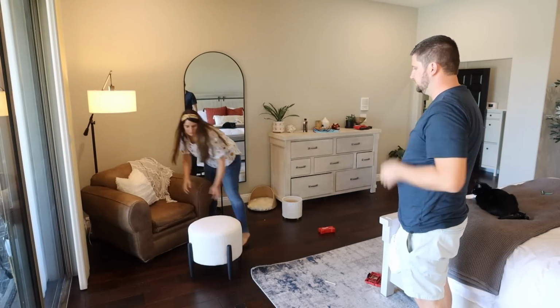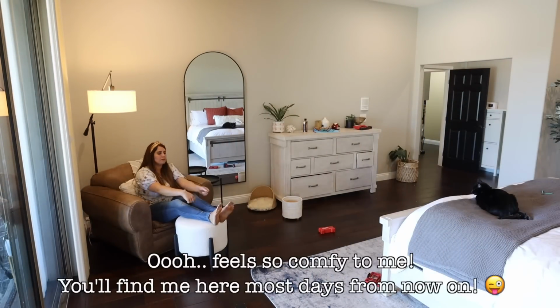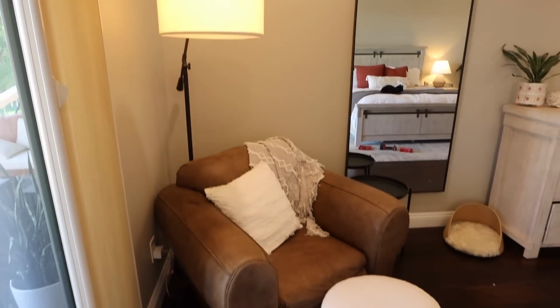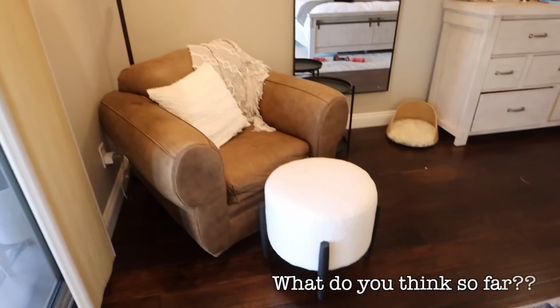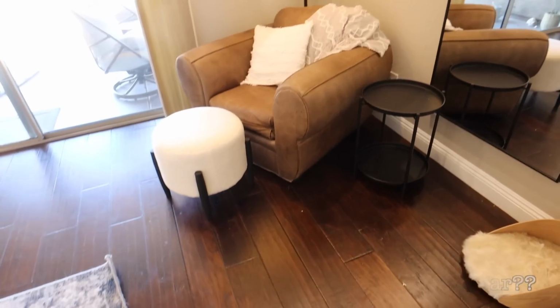Here I was just trying out a throw blanket and pillow to kind of cozy the space up a little bit and also hopefully hide some of the cat scratches that were still there. But these were actually ones that we already had, so just like I always say, shop your house first. You will be amazed at what you don't need to run out and buy.